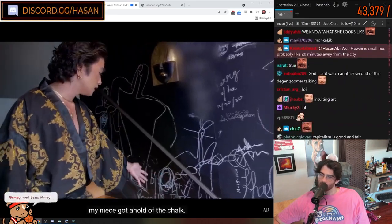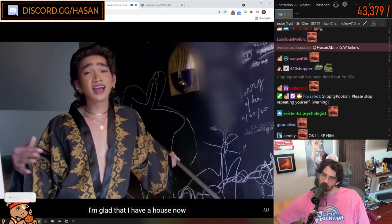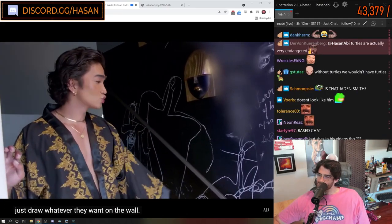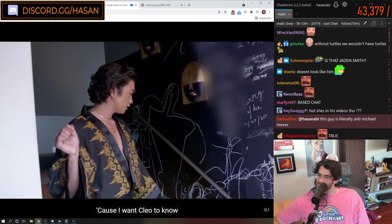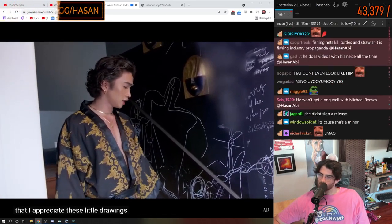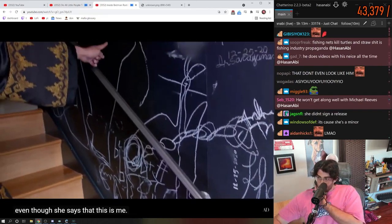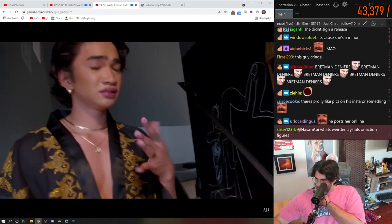As you could probably see, my niece got a hold of the chalk. I'm glad that I have a house now where I could let my nieces and nephews just draw whatever they want on the walls. Because I want Cleo to know that I appreciate these little drawings that she makes of me, even though she says that this is me. Rude.